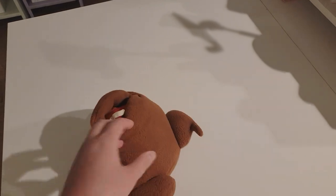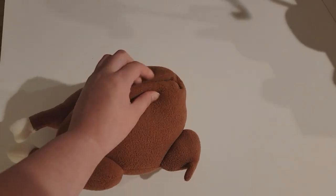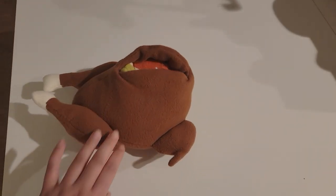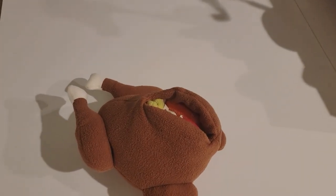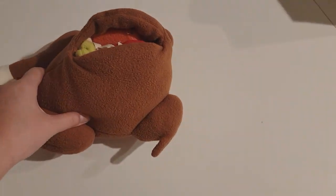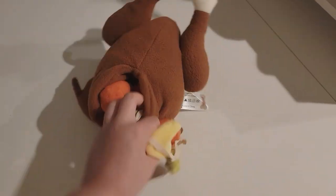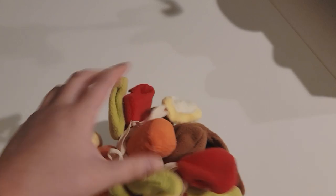To document this before Chopin ruins it, because he just chews through everything. But I've been trying to get him more puzzles because he has been really liking them and it occupies his time. Please ignore my congested nose, but it is a stuffed chicken turkey, and then when you pull the things out, they're a little tangled right now because I kind of just shoved it in.